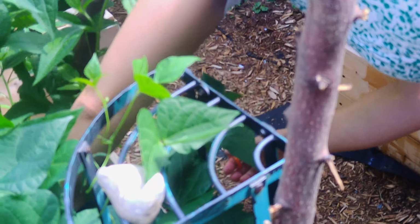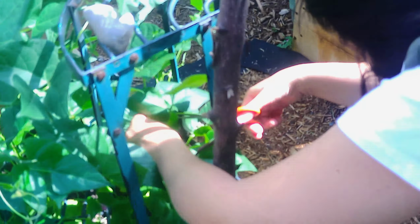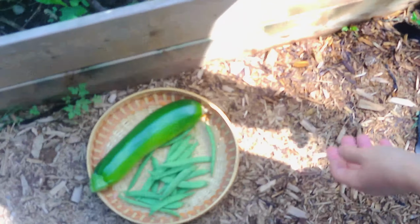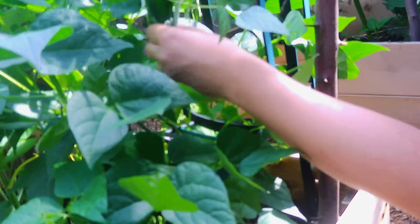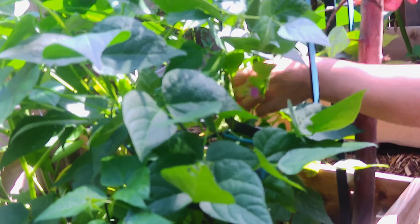And also food tastes different. Kids also realize that. They say, Mom, this food tastes different than the one in the supermarket. And I like that. No, I don't use any pesticides. I don't use any fertilizers. Just put some food from the kitchen, peels, even the coffee grounds, eggshells, all those kinds of things. And everything works.